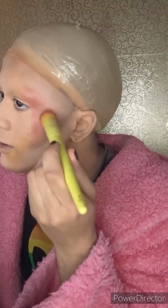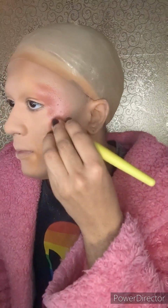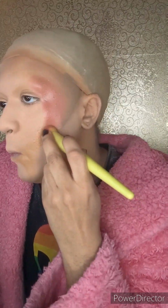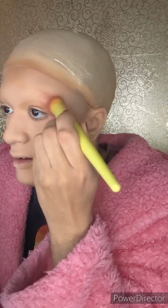This is for every one of these so far. I would probably use these more as the outer sides of the blush, but also, as you can see, I can very much build it up to a pigmented place. They work well either way, and I actually really like them. And that's why I brought them all.